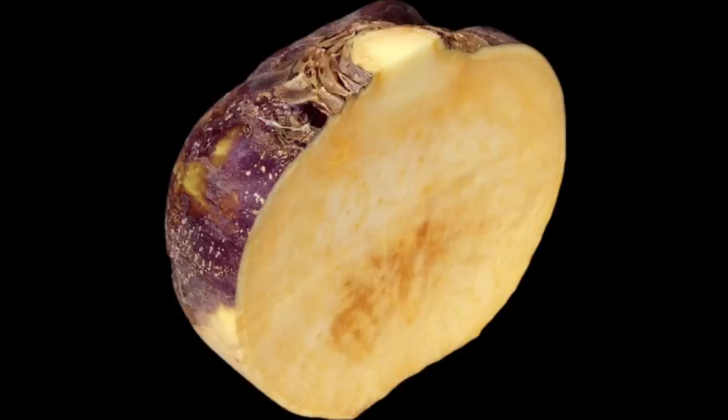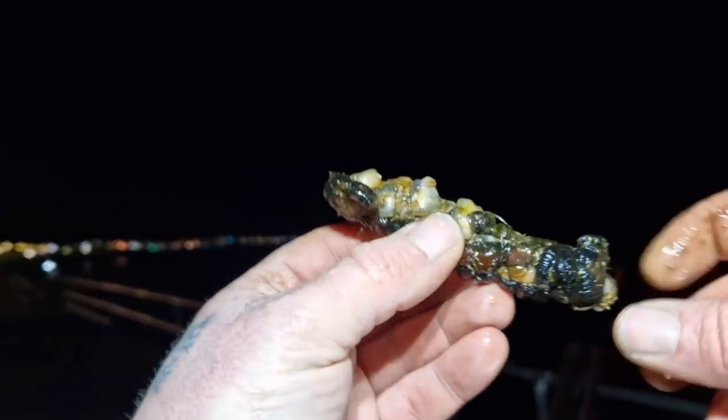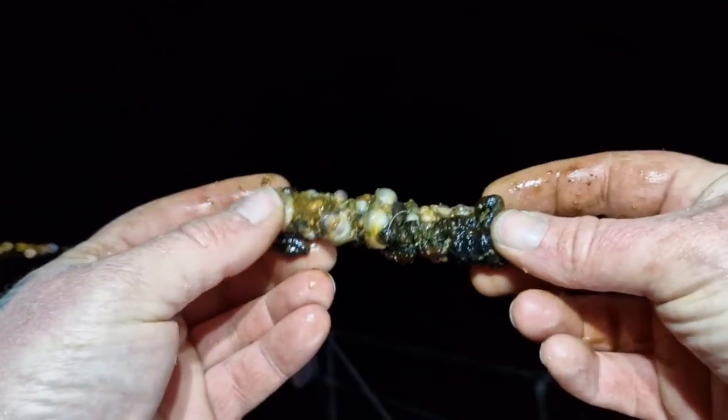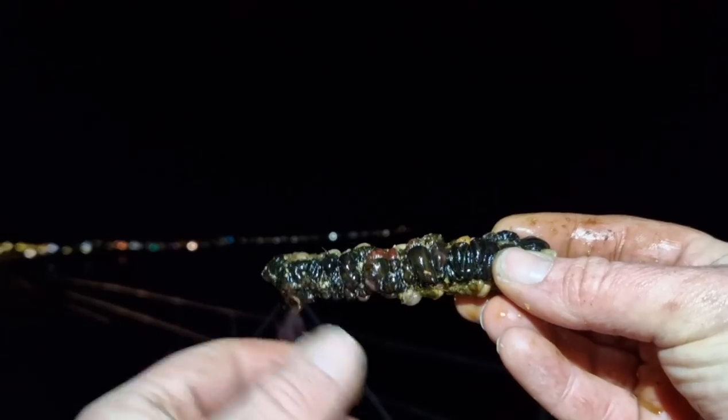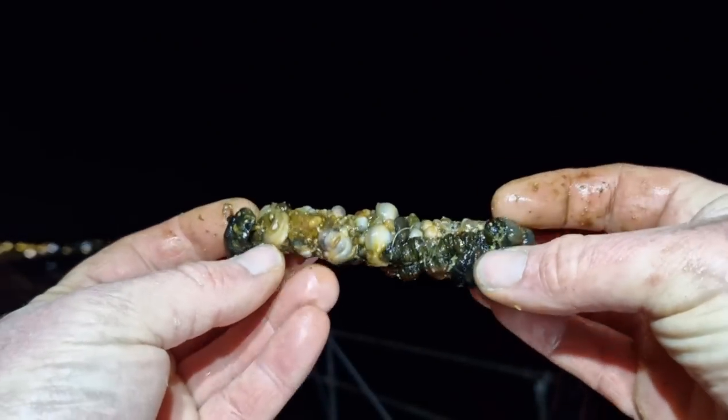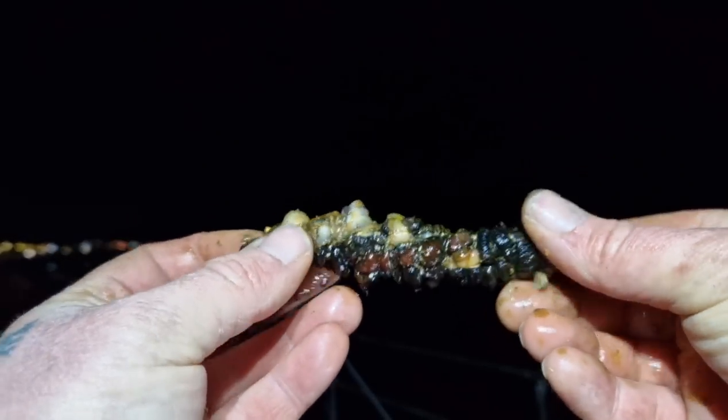Well, I got a top bit of swede there anyway, but we're all good. Right, that's enough top swede now. So here's one of those baits I prepped earlier, basically, with the limpets and stuff like that. What I've done is I've added a bit of lug on the side of there, just for a bit of extra attraction.